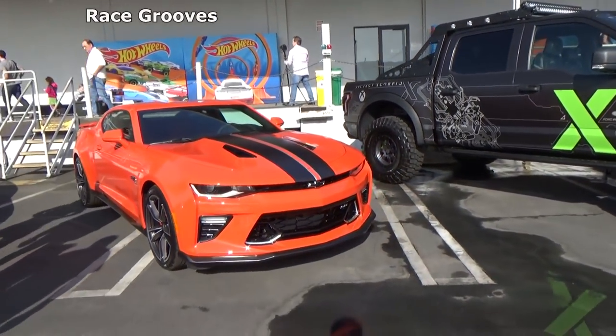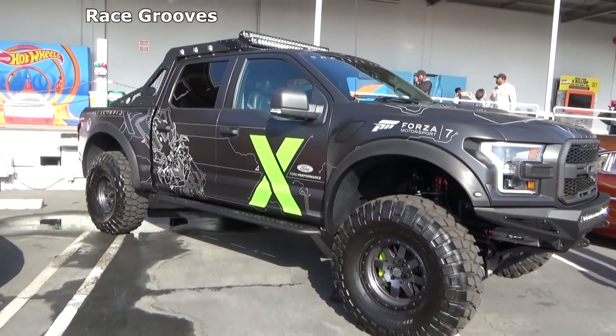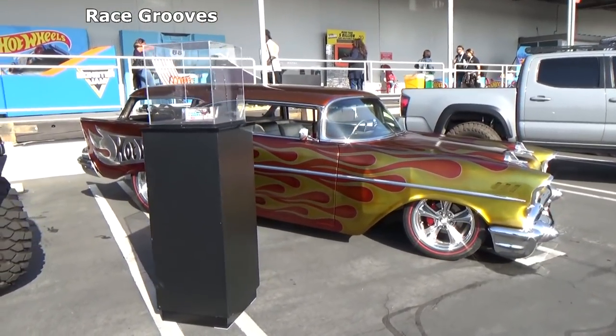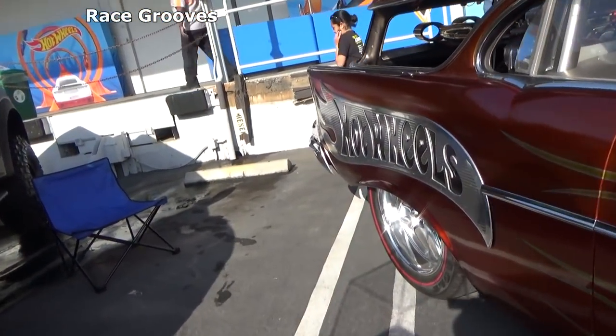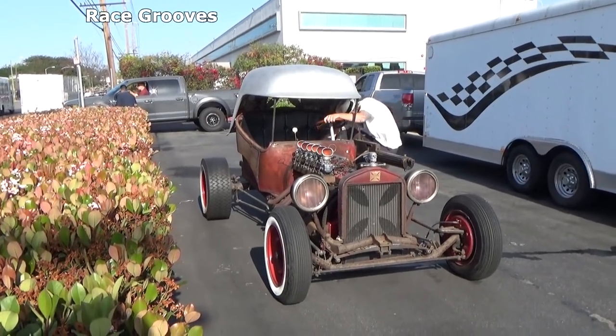As far as this truck, it has an Xbox, a video game. Do you drive that truck in Xbox? In Forza? Sorry, I don't remember if that one's in there. This one's been on Hot Wheels. I think this was in the 100% Cool Collectibles. Awesome ride. Oh yeah, this has been a Hot Wheels car too.